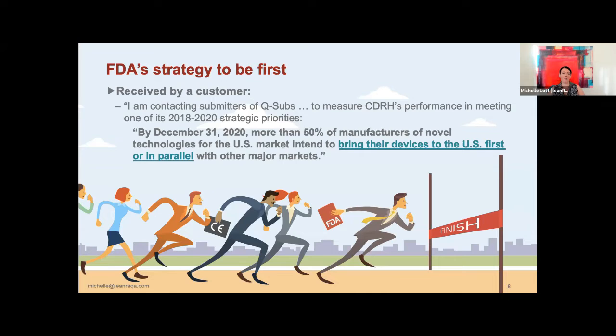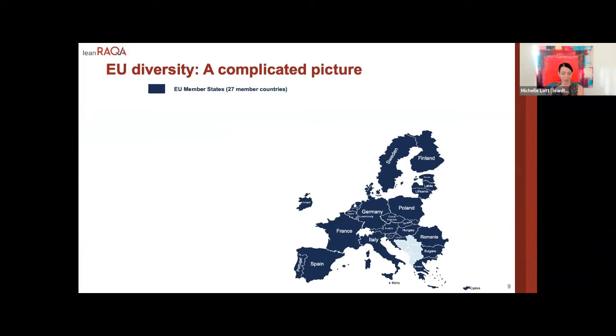And this isn't just about the changing regulations in Europe. The FDA also had a strategic priority that they published in 2018 that said by December 31st, 2020, they wanted more than 50% of manufacturers of novel technologies to bring their product to the US market first or in parallel with other major markets. So you've got the FDA deliberately trying to be first for novel devices, whereas the MDR is making it so that novel devices are going to be extremely difficult to bring to market. So there are shifts on both sides of the regulations here.